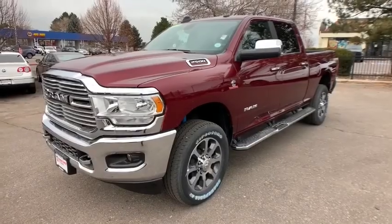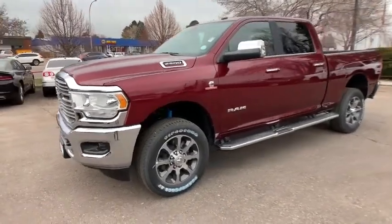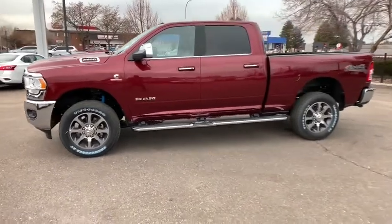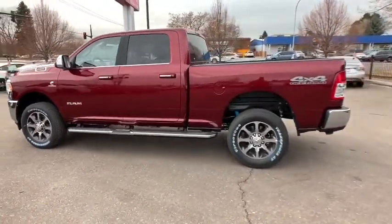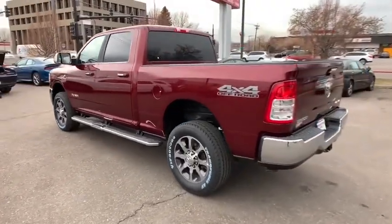Come test drive the 2020 Ram 2500. Ram 2500 is the 2010 Truck of the Year winner. It's the hardest working truck in the towing business. Here are some of this vehicle's great options.